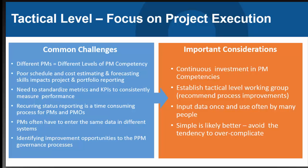My experience in a strategic EPMO came with a whole raft of challenges at the tactical level. And when you look at the common challenges you see here, it should come as no surprise. However, to effectively operate there, not only do you do work right, but you're also working on the right work, and these challenges need to be addressed. One thing to point out here is that a conscious decision to invest in your project management competencies for your project managers is critical here. Specifically when it comes to cost estimating and forecasting.